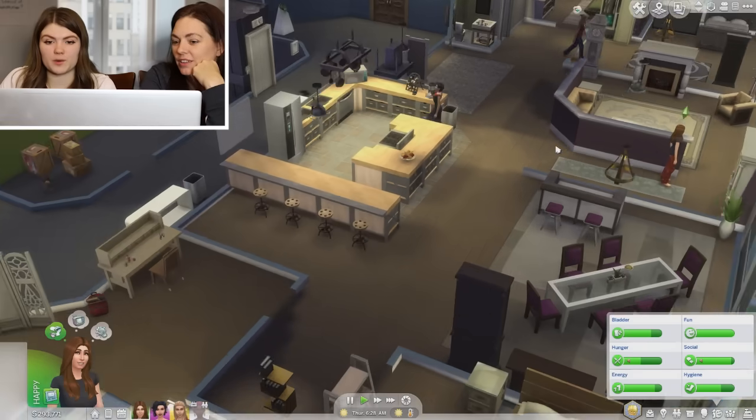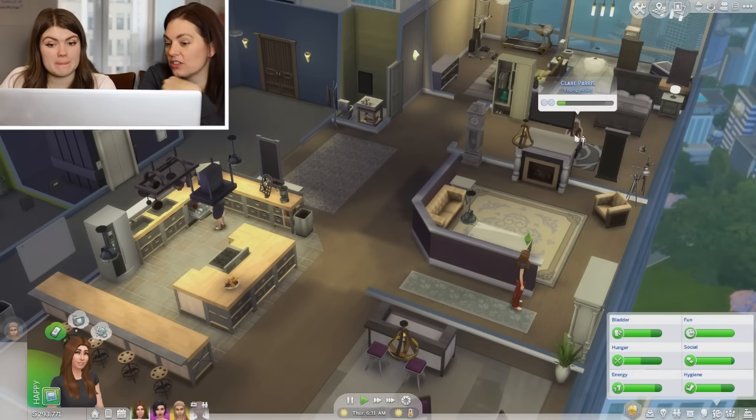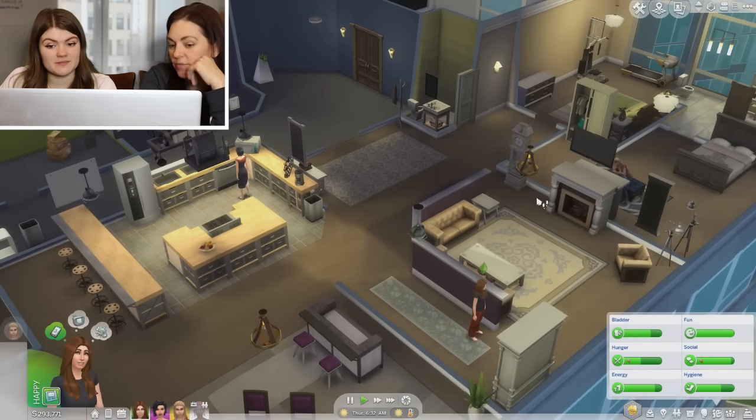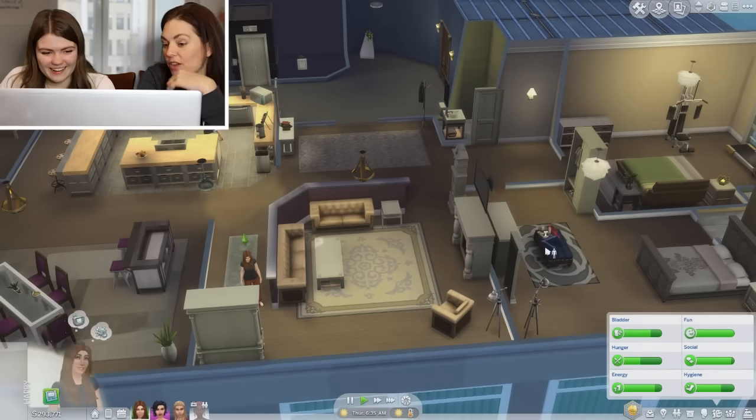Who should we have drama with though? Okay, so, I mean, she did eat on another girl's bed. I think she does. You, Claire? Should fight with her. Yes. Oh, Claire's sleeping on her thing too. I think you need to go get upset.